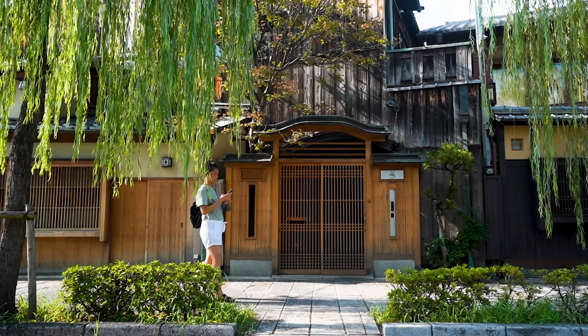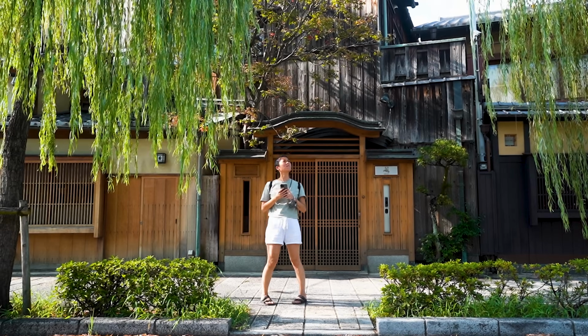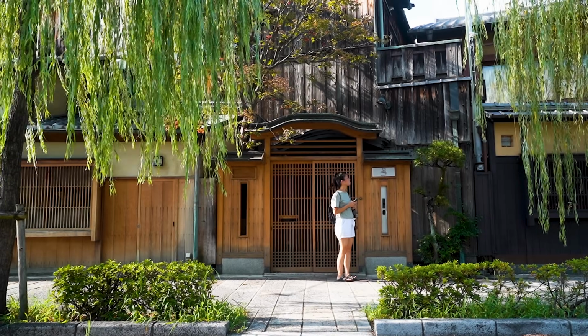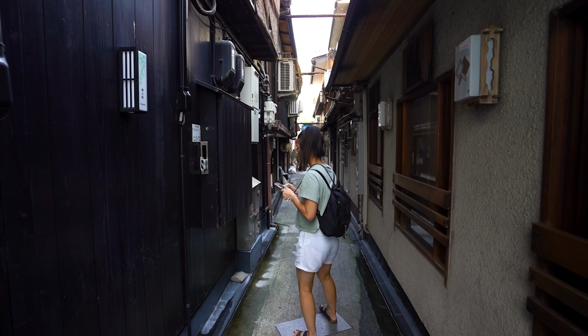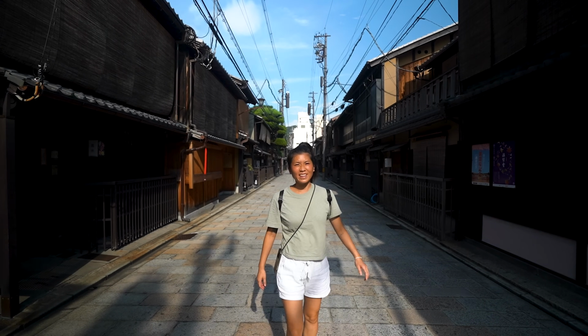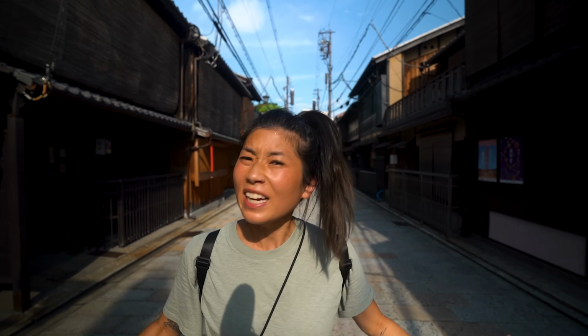I thought this was a geisha hotspot. Where am I? Maybe in here? No? Or down this way? Nah. Where are they? I think I am a little bit lost amongst these Edo-style buildings, but I'll get back to you on where exactly I am right now.